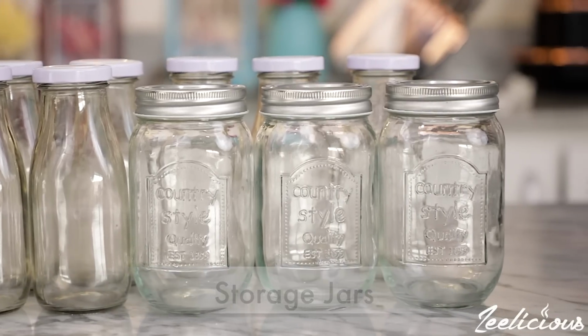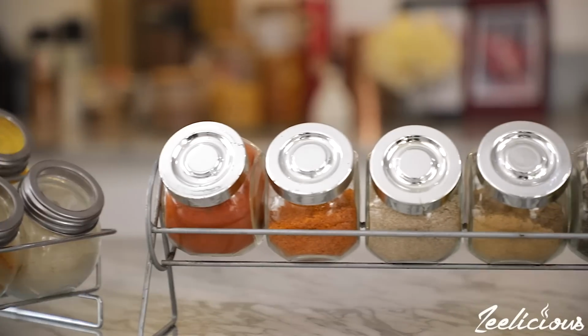So moving right along to the second part, which is my favorite kitchen utensils. The very first item that made it to this list is, drum roll please, my storage jars and spice containers.